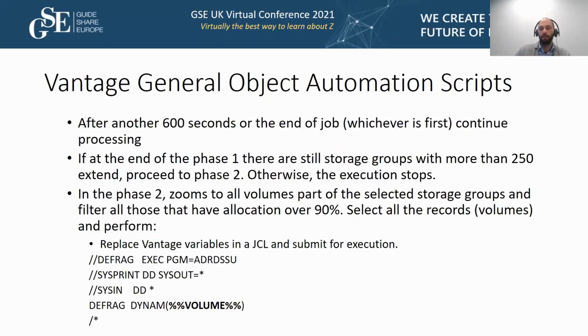After another 600 seconds, and this 600 seconds is set by the user. This is just my example. Or the end of the job, whichever comes first, continue the processing. So if at the end of phase 1 there are still volume storage groups with more than 250 extents, proceed to the second phase, where I zoom to all the volumes, part of the selected storage groups, and filter all those that have allocation over 90%.